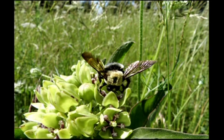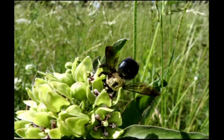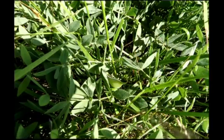It looks like, what, a carpenter bee or something? That's what I was going to have to try to come up with. And that tells people, you see how shiny the whole back end is. Right. All the regular bumblebees are not that way.